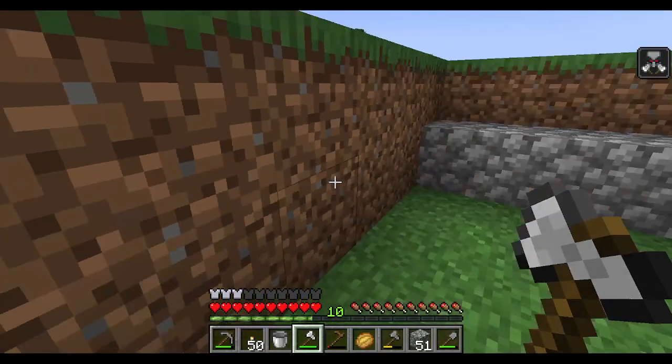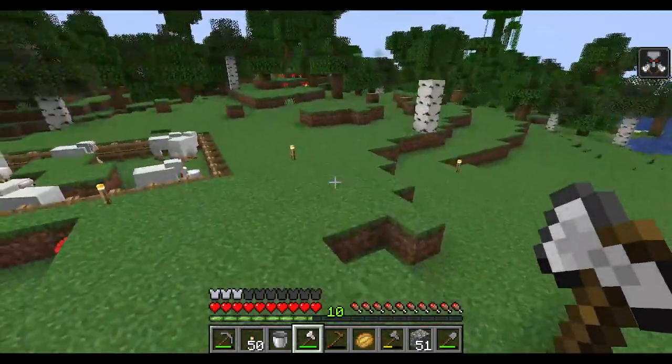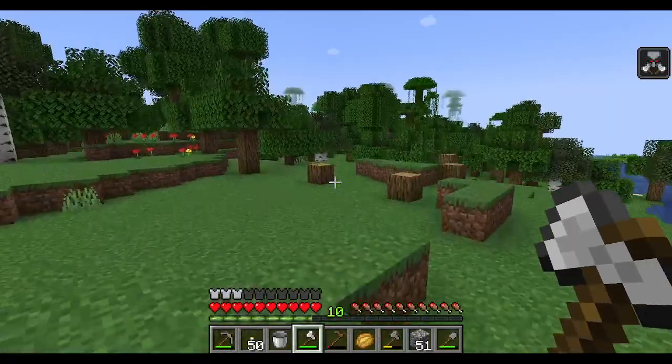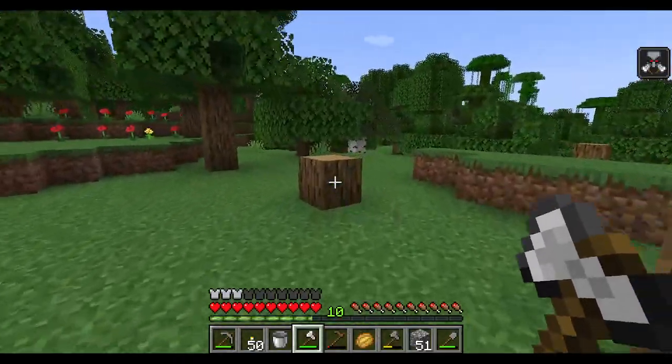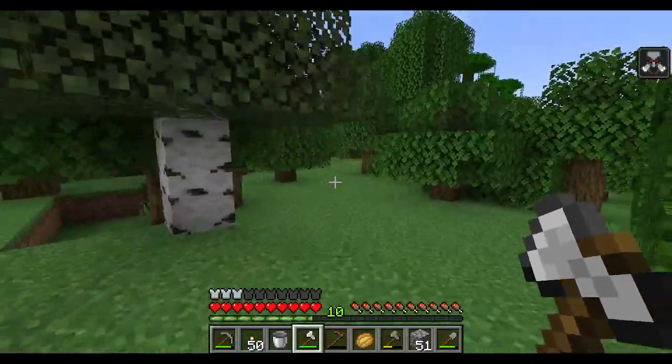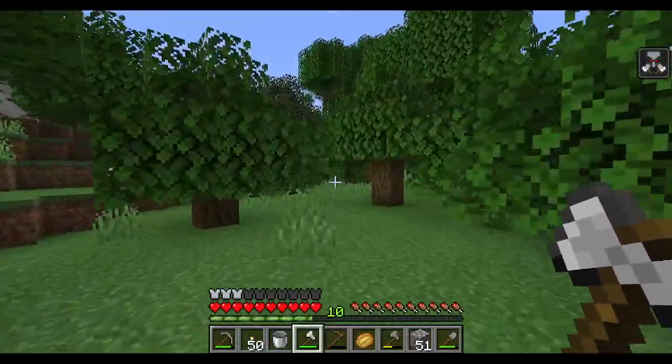We could also replant this forest the way we want. We got a stack of saplings, so. Yeah, absolutely. No, I'm not worried about wood. All right, here we go. Here we go into the wild.